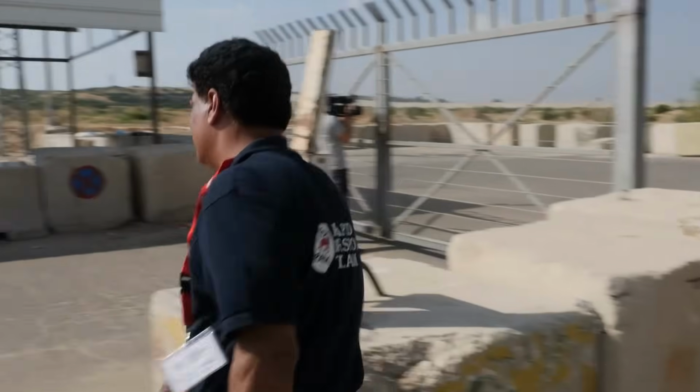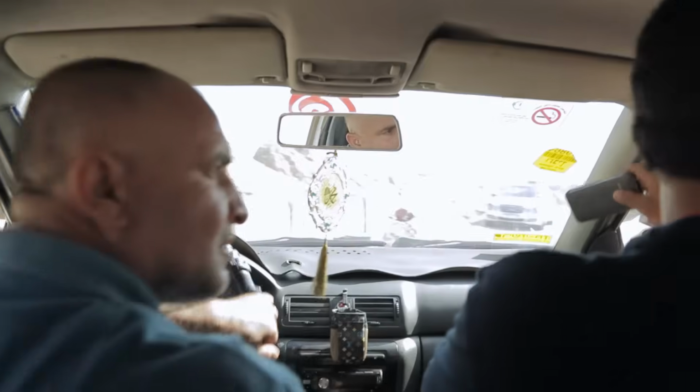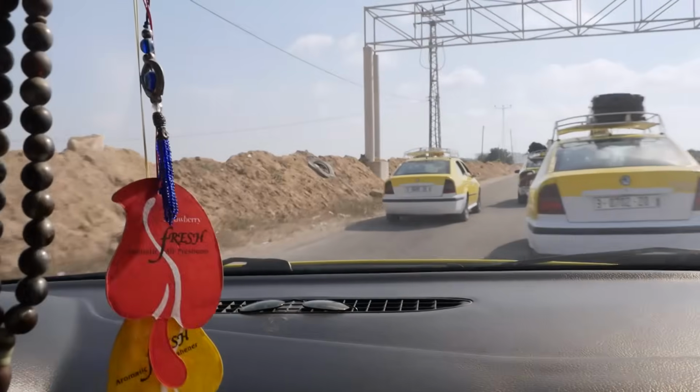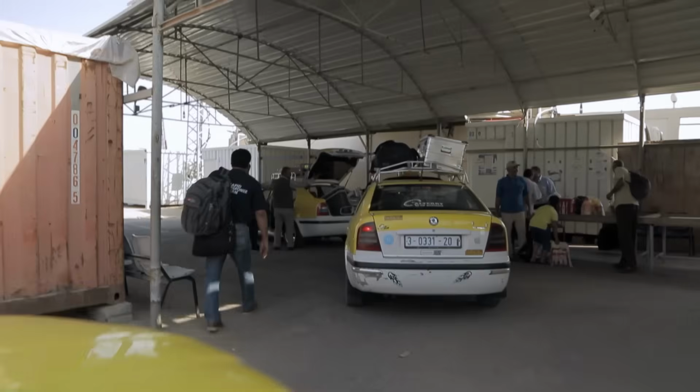Dr. Khalil is doing his best to play down the significance of their mission. They still have one checkpoint to go, and he doesn't want to attract the attention of an overzealous security official. The final transit through no man's land is taken by taxi. But the team's progress comes to a sudden halt at Gaza immigration.